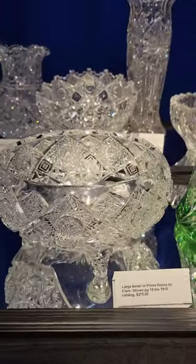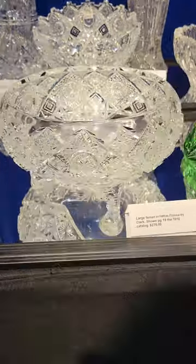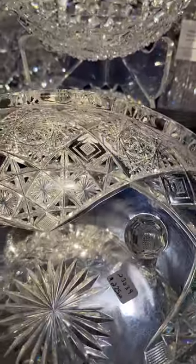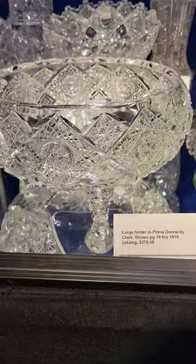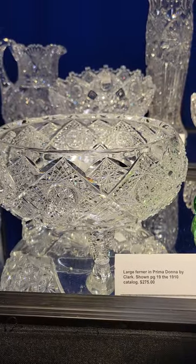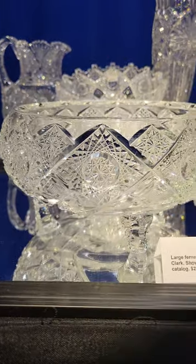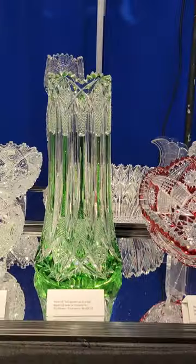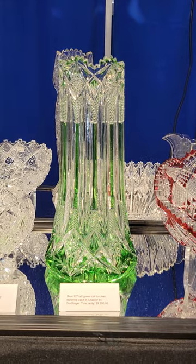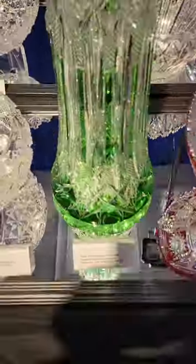Another piece in Prima Donna that's a classic is the Ferners. Theirs are much nicer than most of the Ferners that are on the market. The triple square, of course, Prima Donna. The feet are all intact, and they are cross-hatched. It's shown on page 19 of the 1910 catalog. Nice quality blank, excellent cutting, and it's $2.75.